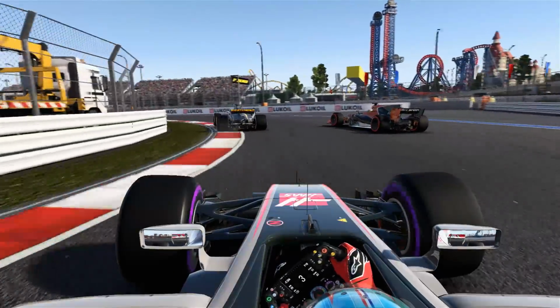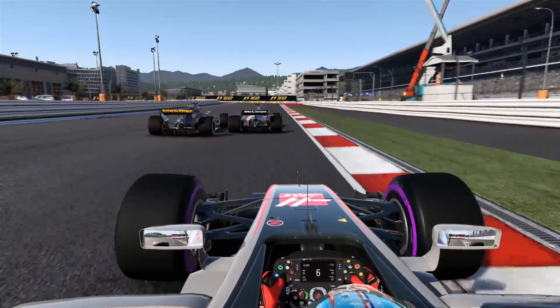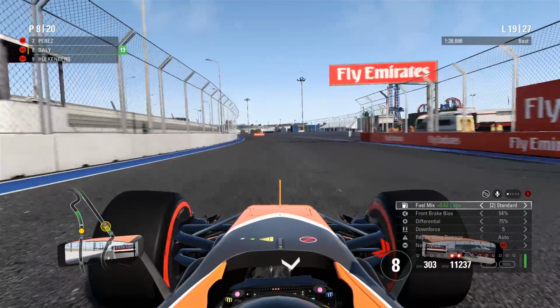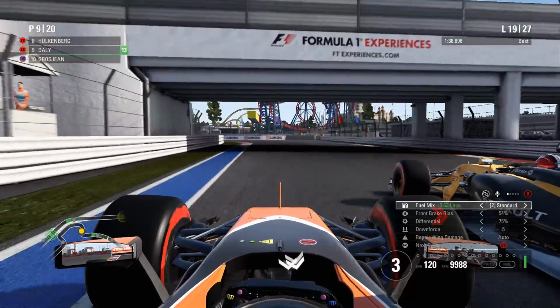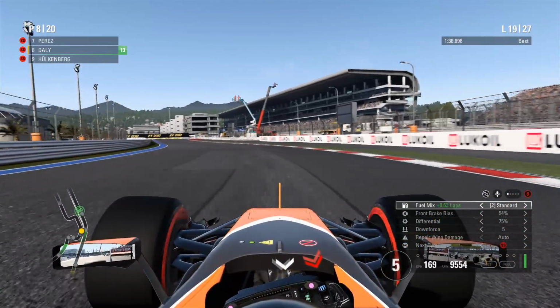But this is the onboard with Grosjean, as we were fighting away with Nico Hulkenberg while I was talking about gearboxes and power units and all that kind of thing, and we just managed to hold around the outside there of the Hulk, and yeah, just doing absolutely everything we can to hold on to track position, even though the tyres are starting to fade away a little bit. The rear grip seems to be struggling a little bit, and I just have to manage that ever so slightly.